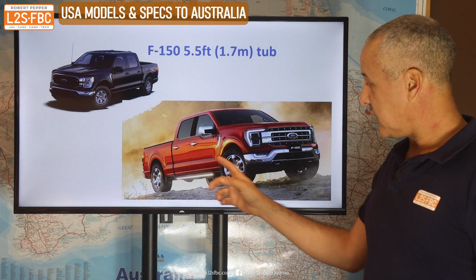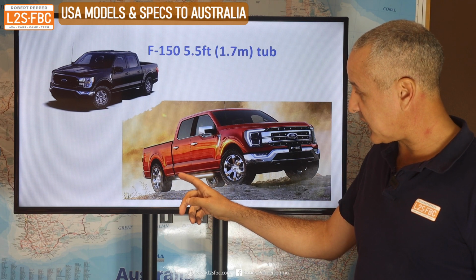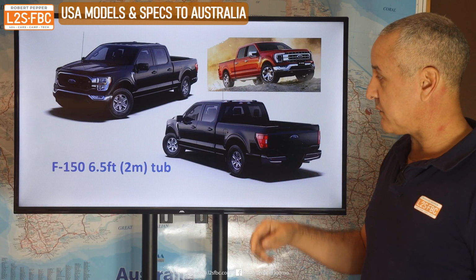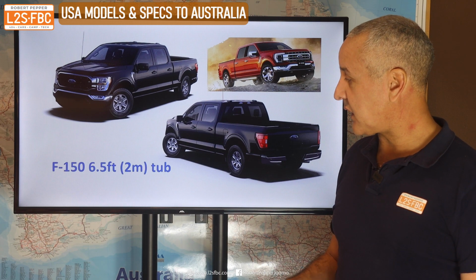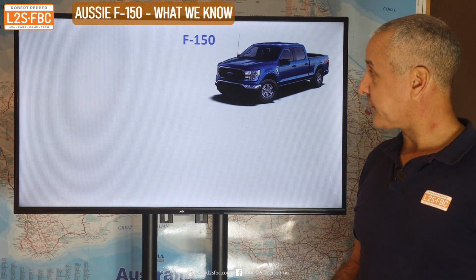So if we take a look at this official press release photograph from Ford.com.au, you notice it's quite long at the back there, between the back of the door and the wheel, whereas this one is not. So that's the 5.5 foot variant. Then I looked up the 6.5 foot, and that length there corresponds to that length there. So we are getting the 6.5 box, as they call it, or tub as we call it. Translating those feet, that means it's actually 2 meters.